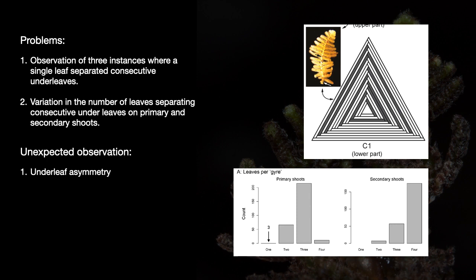Now, before we get to the unexpected observation, I should point out that I think the observation of underleaves separated by 1 leaf, only 1 and not 2, is a critical falsification of the merophyte duplication model, because even without duplication, at least 2 leaves should separate every underleaf if the underlying growth at the apical meristematic cell is helical. It's not necessarily a falsification of a reversing model if we permit some variation in when and where reversals occur, as our count data suggest we should.